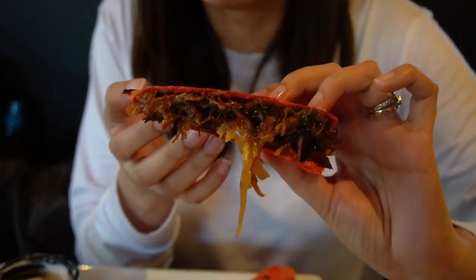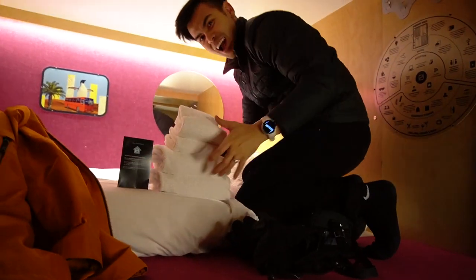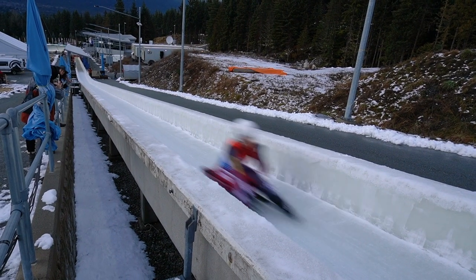Look at all the meat. Put some sour cream.